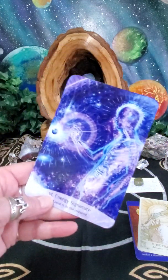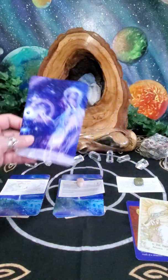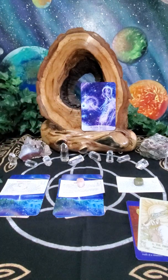Card number 14. Remember I said I woke up this morning at 5:55? Well, 14 is a 5. So here's your 5. This says energy signature. The past is in the present. Often you may find yourself saying, I have felt this before, or I recognize this, but I'm not sure why. Currently, you are being asked to read the energy of this issue and the people surrounding the circumstances.